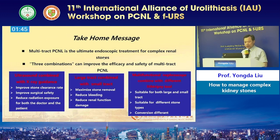So, take home message. For complex stones, you should combine PCNL with SWL, combine with RIRS, combine with flexible ureteroscope. But these three methods are influenced by the condition of the calyces. But multiple tract PCNL, I think, is the ultimate endoscopic option for complex stones. And the three combinations can improve the efficacy and safety of multiple tract PCNL. Okay, thank you very much.